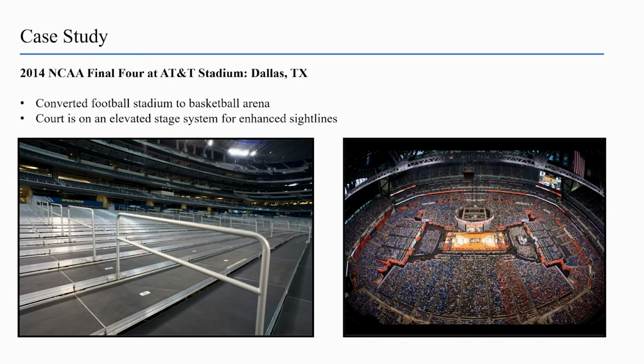Next is the NCAA Final Four at AT&T Stadium, Dallas, Texas. For several years, we've been working with our partner, the Colonnade Group, and the NCAA to convert the seating in football stadiums to be more intimate for Final Four basketball tournaments. This equipment travels to whichever stadium is hosting the tournament that year, and we help to ensure they have what they need to fit the riser into each unique space with minimal parts and pieces.